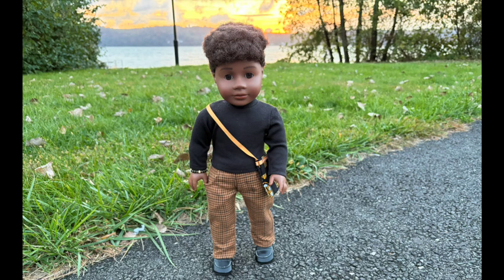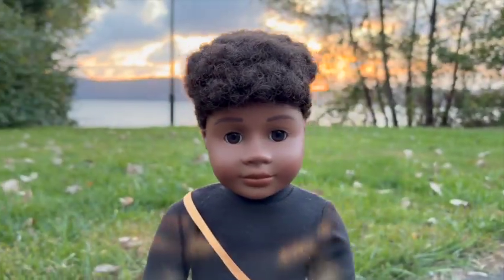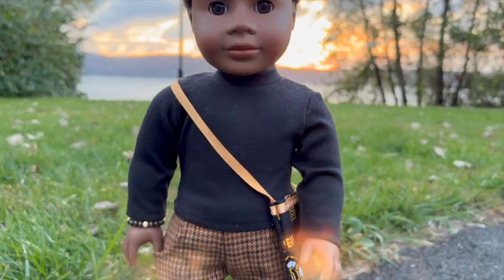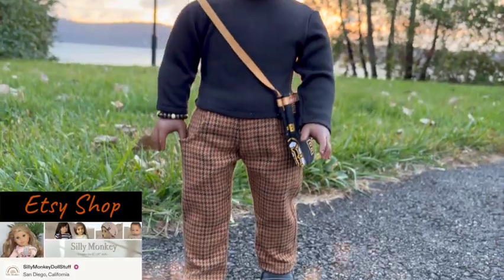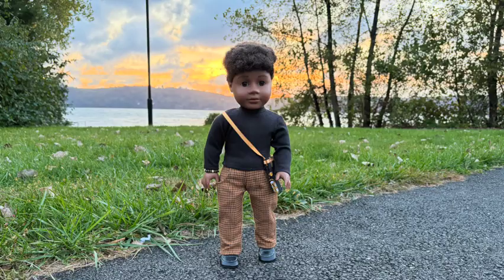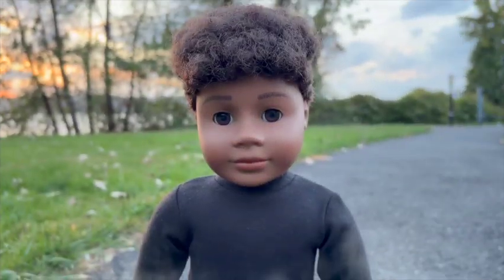Okay, let's move on to Lawrence's outfit. He's wearing a plain black off-brand turtleneck. The bag across his chest has a design for the Boston Bruins hockey team, and his pants are from Silly Monkey Doll Stuff. Bracelets that I made, and off-brand black loafers. Look at him. He's so handsome.